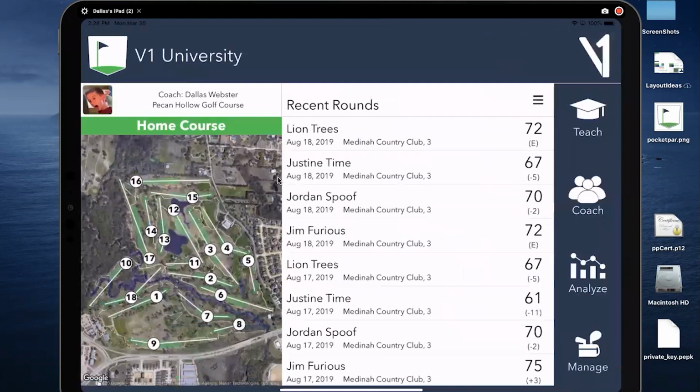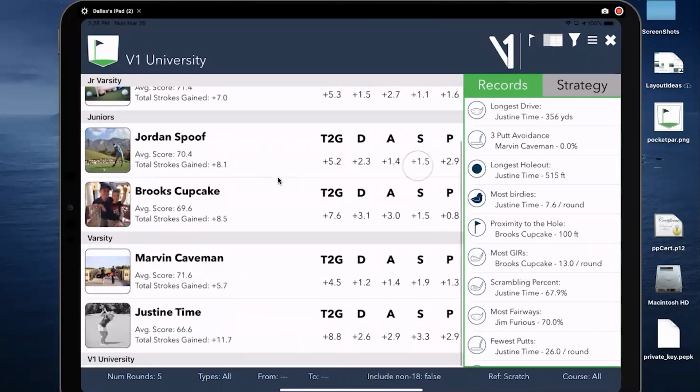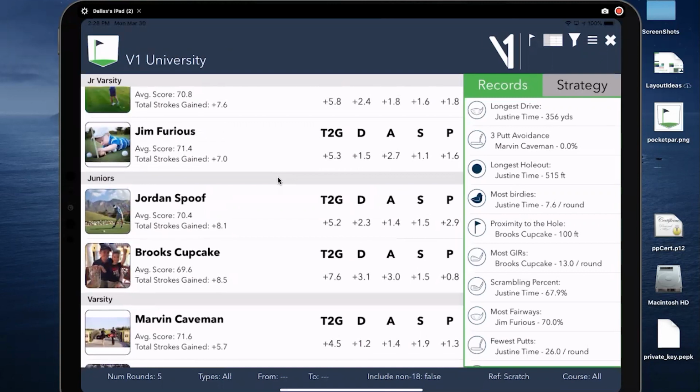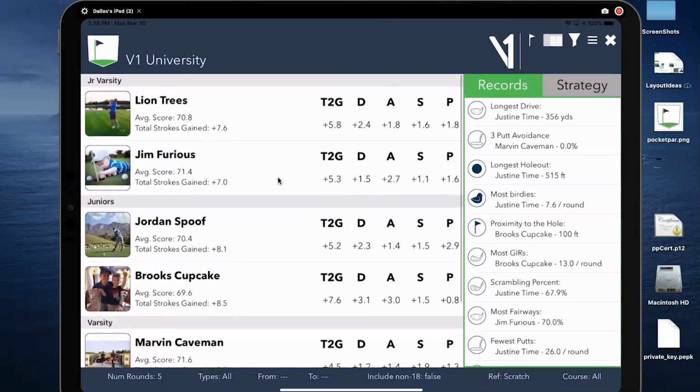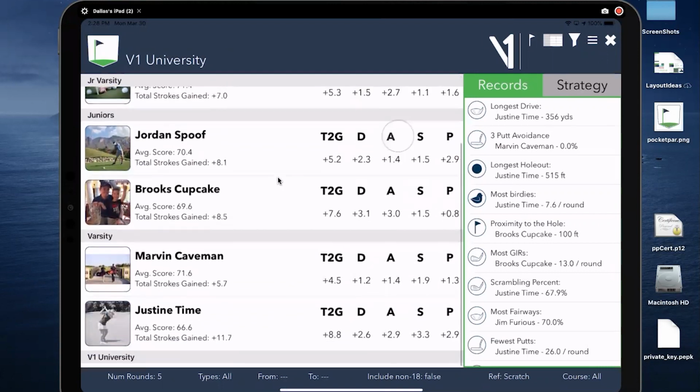From there, we can flip over to a coaching piece. So let's say I have a team, and this is more high school or college oriented, or I've got a competitive team. Maybe I've got competitive players that are playing in junior tournaments. I can come here and compare players side by side, their tee to green stats: driving, approach, short game, and putting, or what the other letters stand for, and sort them in that way to see how your different players are doing.